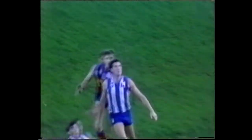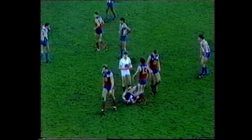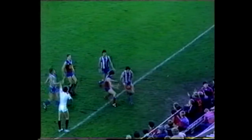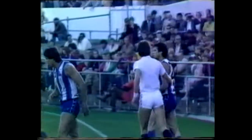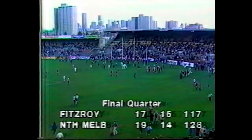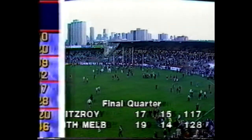10 points the margin. Schimmelbusch over the top. Can't get it clear. Schimmelbusch was actually tapping it into himself, and the umpire giving him the benefit of the doubt. Going to throw the ball up this time. Lyle and Serafini, no clear tap. Runs over the boundary line, and another throw-in to take place. Still 10 points the margin, approaching 29 minutes into the final quarter. Quinlan from behind, taps it wide. Schimmelbusch is there for North Melbourne. And it's 128 to North Melbourne, Fitzroy 17-15, 117.